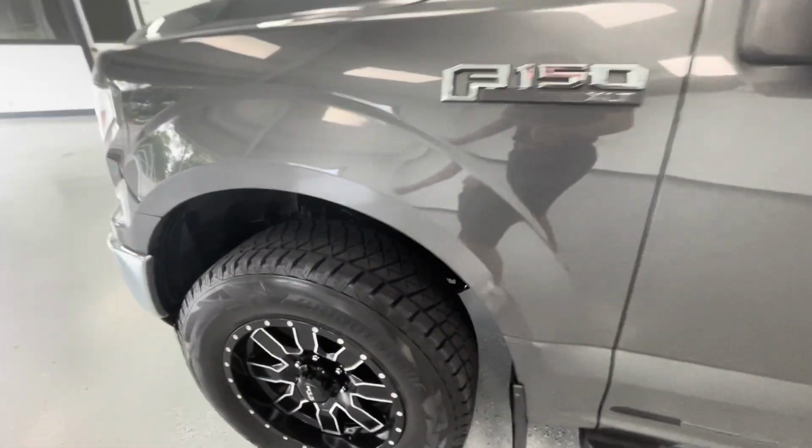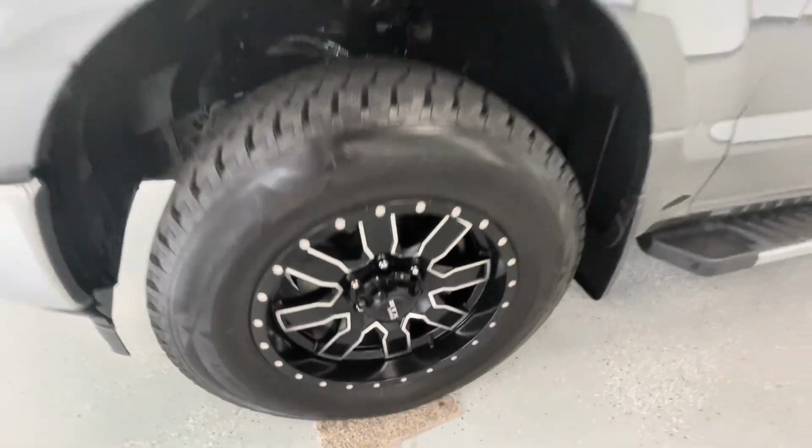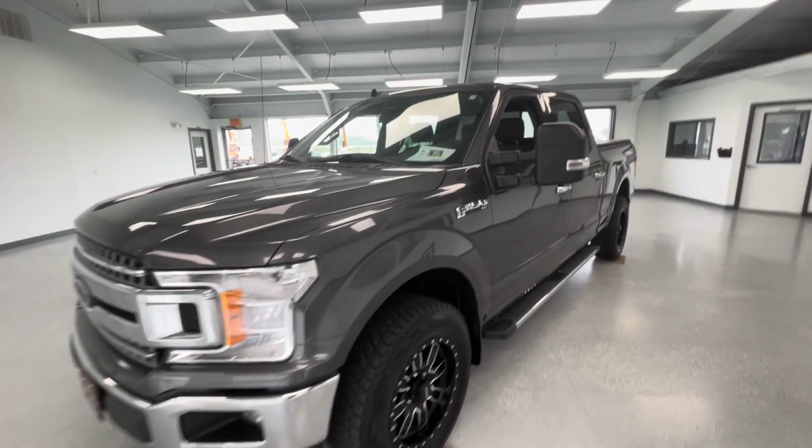And then finally, stopping back up here at this front driver's side tire, great condition as well, no curb rash on that. This is an extremely clean 2019.